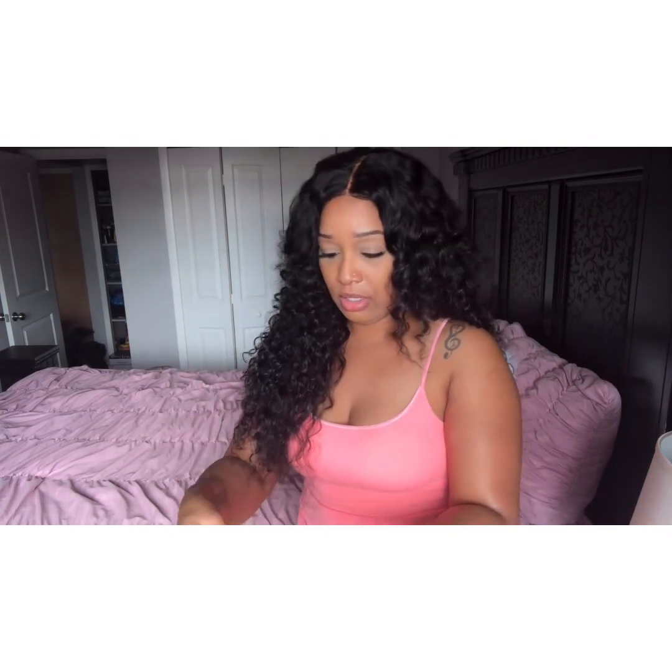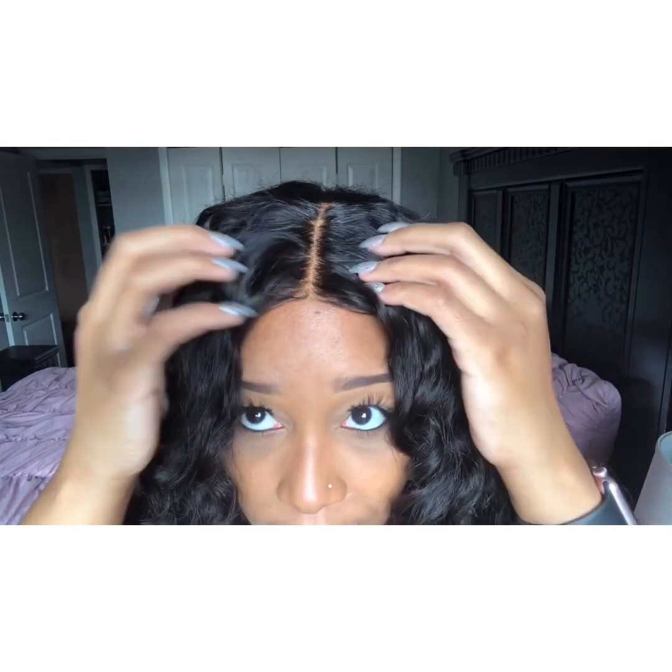So I am noticing some, I'm not even going to call it shedding, because I did trim it up some. I trimmed it just to fix the layers, and I did not run my fingers through it. So some of this could still be from that. So I'm not going to complain about it. It's nothing to complain about. I had the same hair brand last year for Vegas. I had blonde, and it was 24 inches.